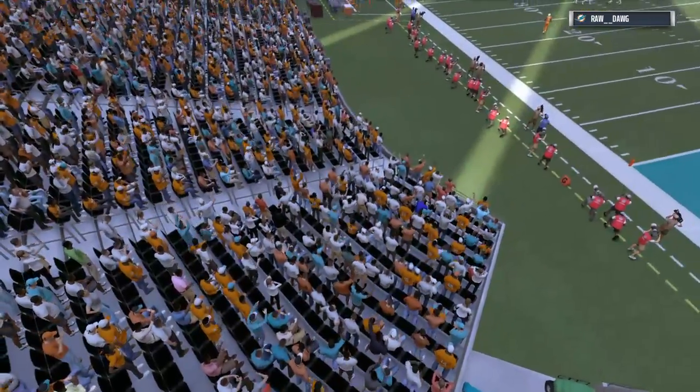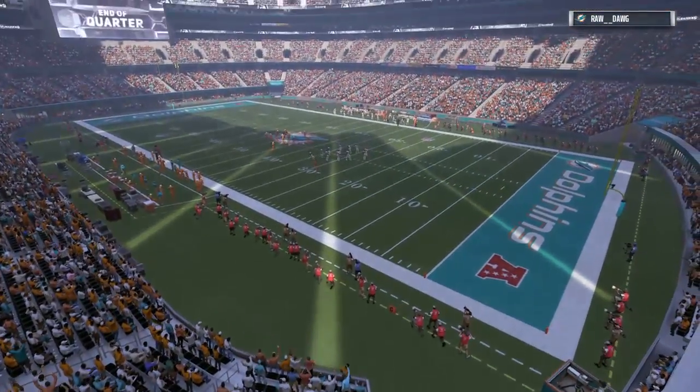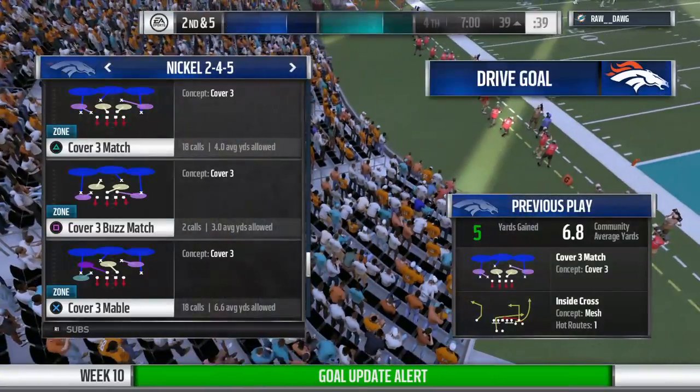Back now here on EA Sports. It's Dolphin football. It's also Dolphin lead to begin quarter number 4.